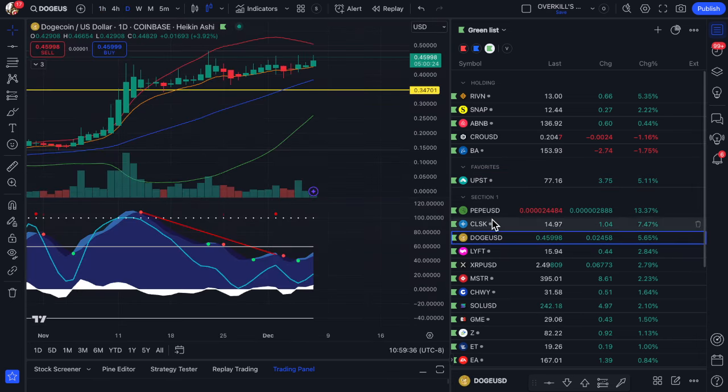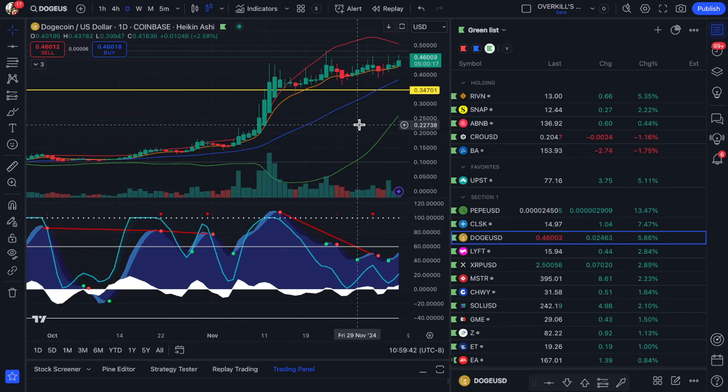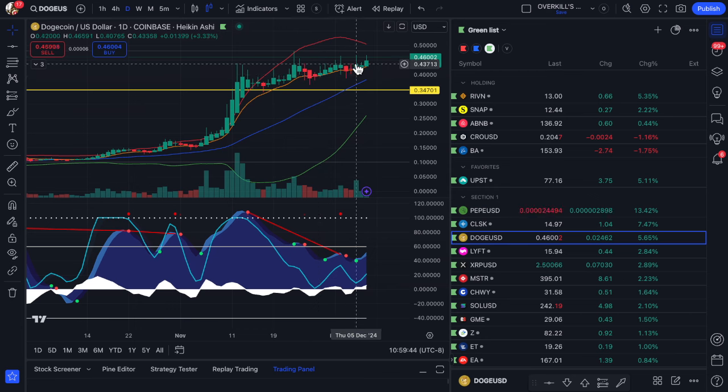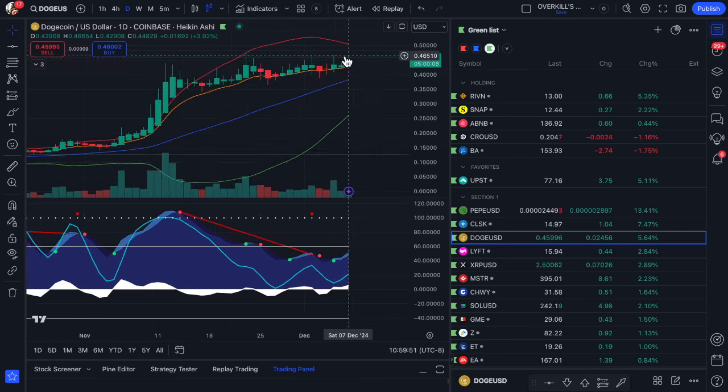Doge, another name. We called Doge and Pepe out the same day. Both those got the green dot on Thursday. You can see what Doge is doing. Doge is just doing what, guys? It's just consolidating right on that 9 EMA right now, just on our orange line. It's just sitting, sitting, sitting. Okay, and you see a little breakout today.